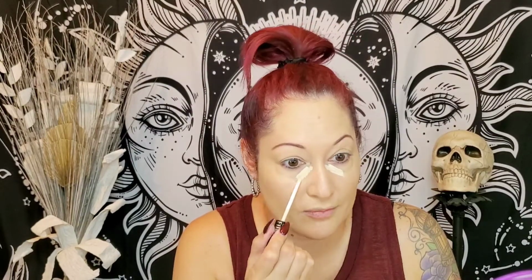I am all about matte foundations. I'm not sure if they have this one in a dewy version. It is full coverage. Yep. What I'm going to try to do is lighten it up a little bit with concealer to see if I could get a better match. I'm going to be using the Maybelline Fit Me Concealer. This is the lightest one I have. So hopefully this works.